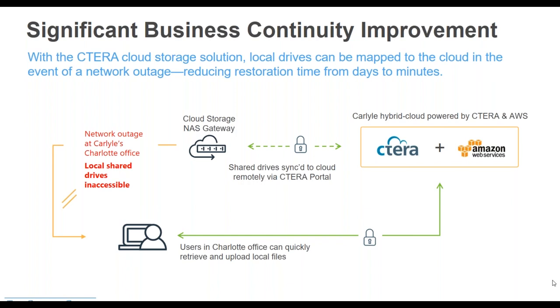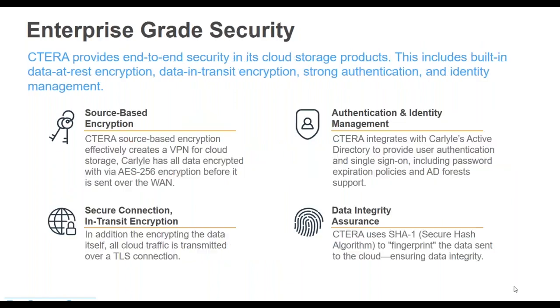I'd like to speak a little bit about the security. So we own all of our data, tools, and encryption keys. CTERA takes a multi-level approach to their encryption.